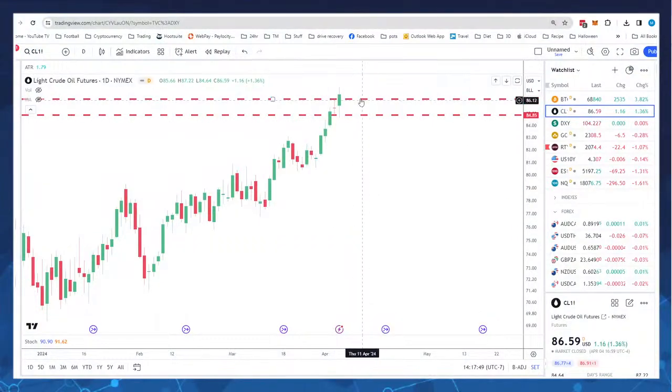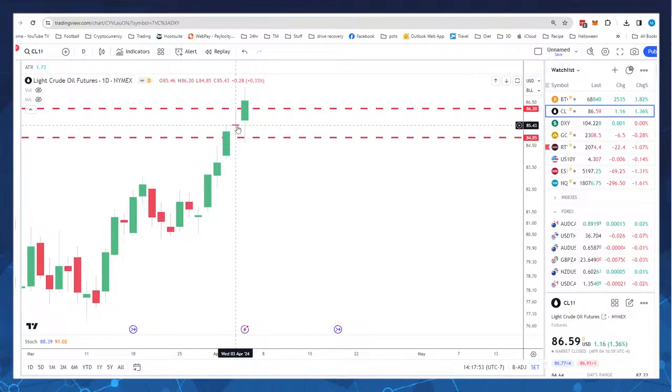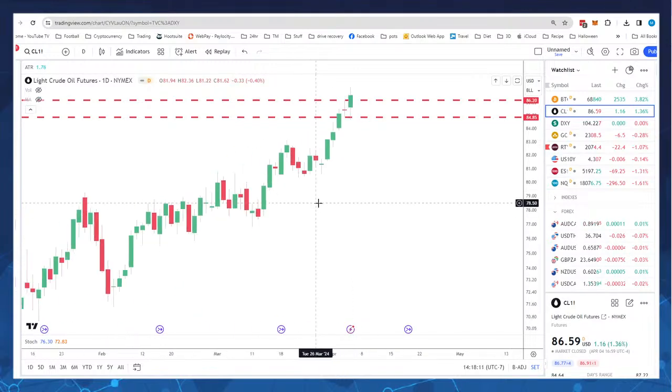I mean, man, we had a graphic on the screen here that said, look, don't do anything with crude oil until it either tips down below 84.85 or breaks up above 86.20. It did both today. It just tiptoed down below 84.85, and then as that market started to tank, crude oil started to rip. And we saw a nice break on it today. We broke above 86.20, closed at 86.59 on it.